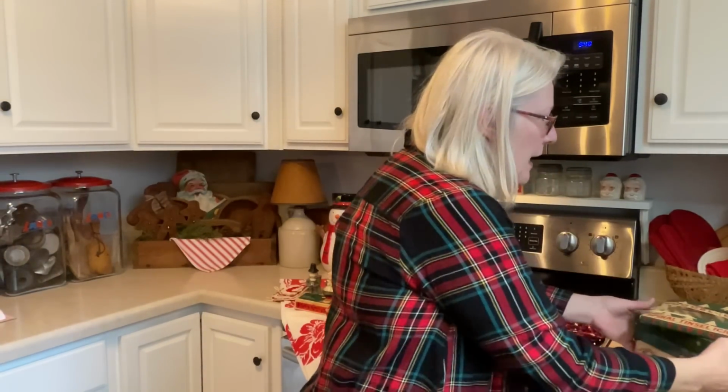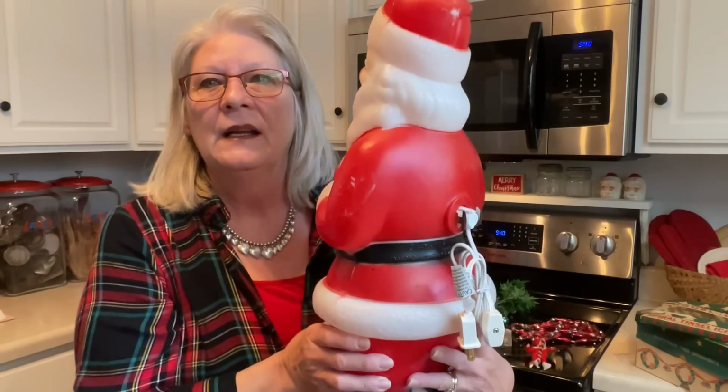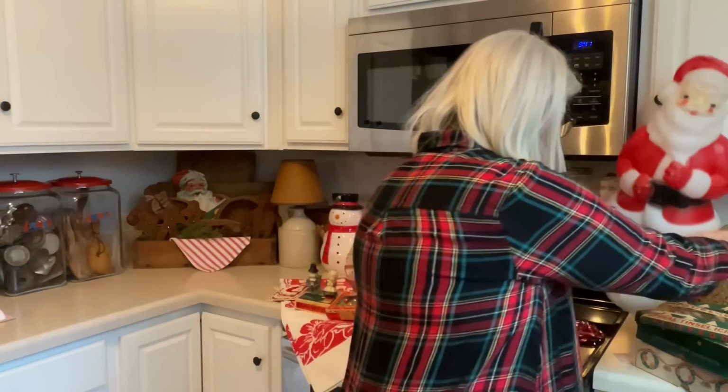And of course I got the Santa blow mold. These were brand new, and he put it with it. So he's a good size. I'm not quite sure where I'm going to put him, but I'm sure he'll be somewhere in this house.